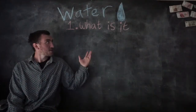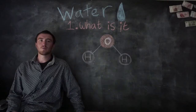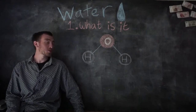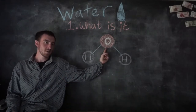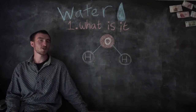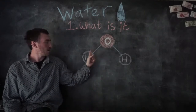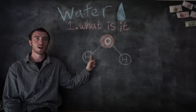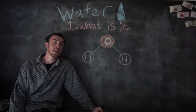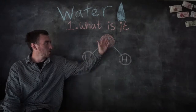Section 1. What actually is water? Well, water is what we call a chemical compound. It is a relationship between 1 oxygen atom and 2 hydrogen atoms. The reason this relationship occurs is because the oxygen needs certain parts of what the hydrogen has, and the hydrogen needs certain parts of what the oxygen has. Hence, they come together in this lovely relationship that we call water.